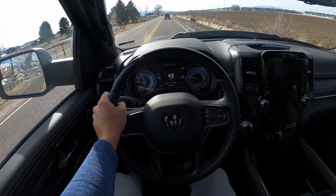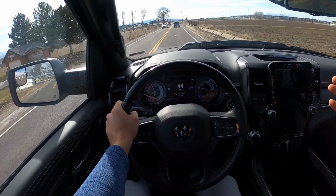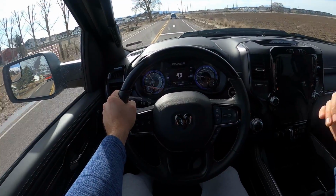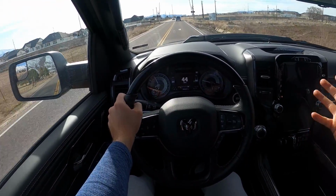And so I really like the Ram Limited. If you're looking for basically a can-do-everything type vehicle, a family vehicle, a luxury vehicle, and a pickup truck, the Ram Limited combines all of that in one.